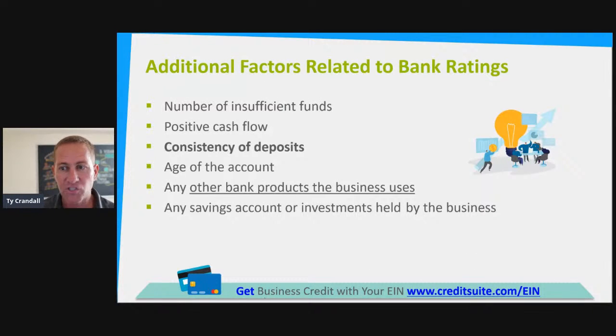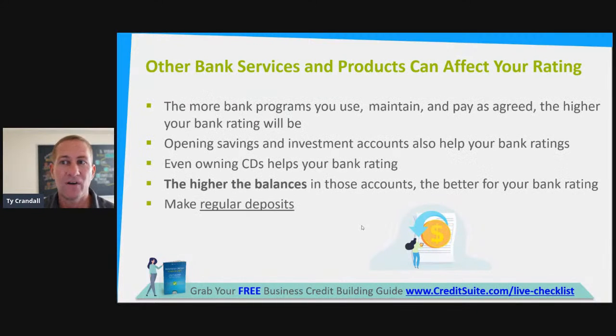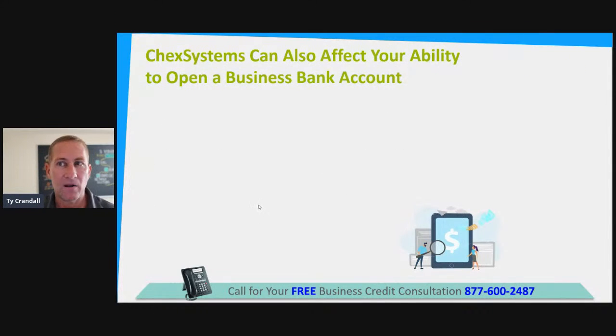Okay, how many bank products you have, savings accounts, investment accounts, all those type of things we talked about become very, very, very important. Now, the more bank programs you use and maintain, the more type of accounts, CDs, things like that, then the higher that bank rating can also be, the better that's going to be.